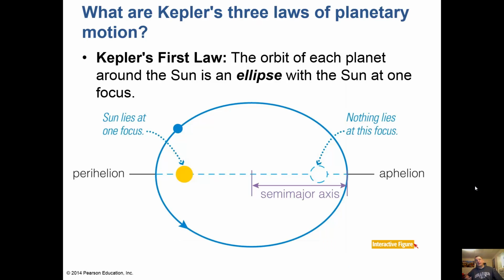So we're going to talk about Kepler's three laws of planetary motion. This is extremely critical information that you must learn, know, and understand. Let me say that again. This is critical: Kepler's three laws of planetary motion.